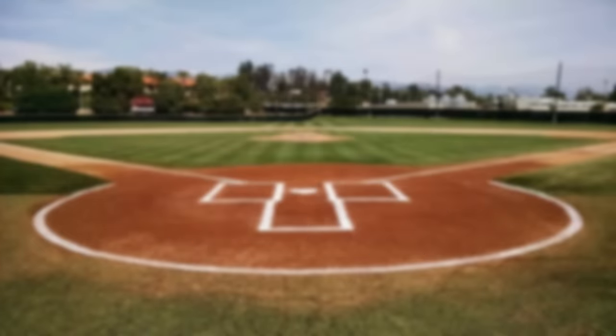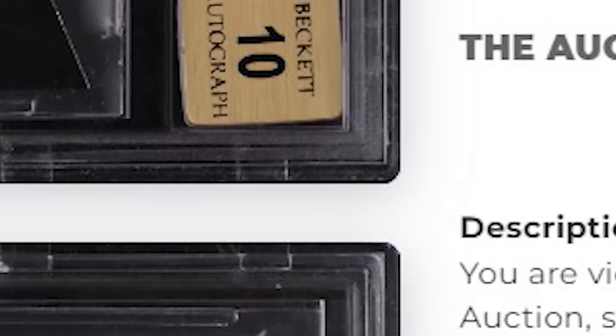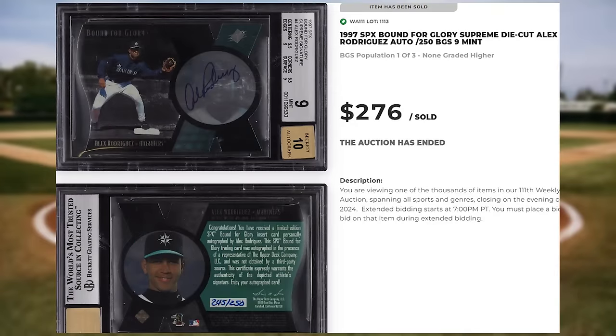Up next at number 19 is this 1997 SPX Bound for Glory Supreme die-cut Alex Rodriguez auto. Serial number out of 250, this was a BGS 9 that was given a 10 grade for the auto, and it sold for $276.